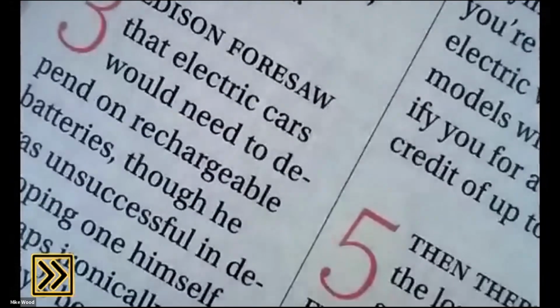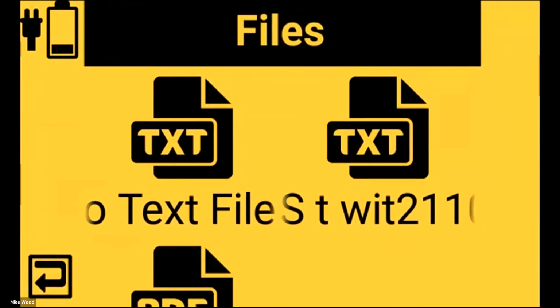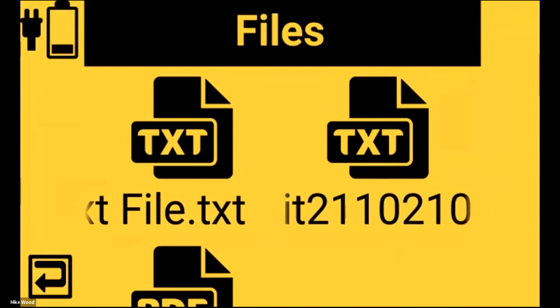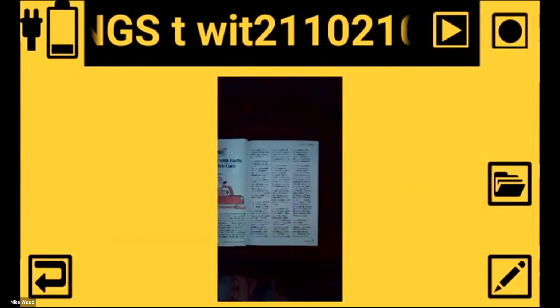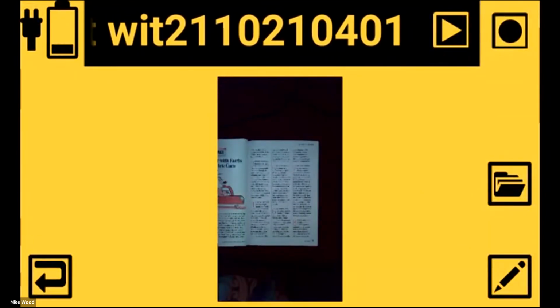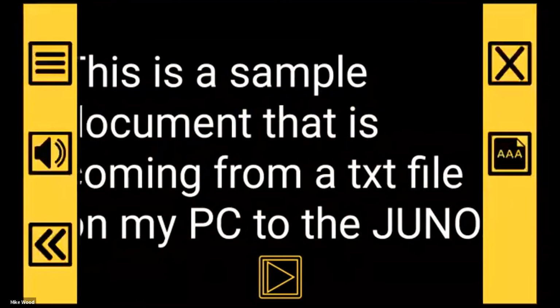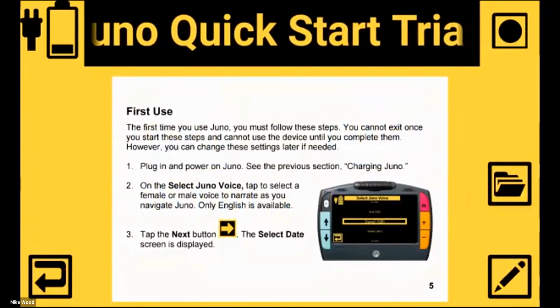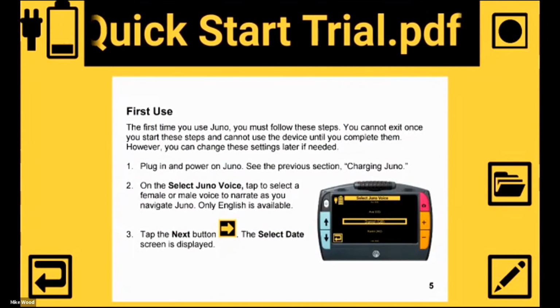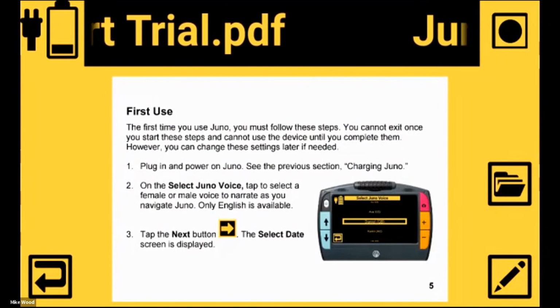And once they're on there, again, get into the main menu, click on that. And I want to show you something that I thought was pretty cool. At the bottom, it's scrolling through the name of that file. And there's that one that I saved earlier, which was the electric vehicle magazine file. And if I open up the Juno text, that was that Juno text one that I had. And earlier I saved a couple pages from the Juno quick start guide. I saved 3 pages from that to the USB drive and then transferred it over. This is a PDF file.